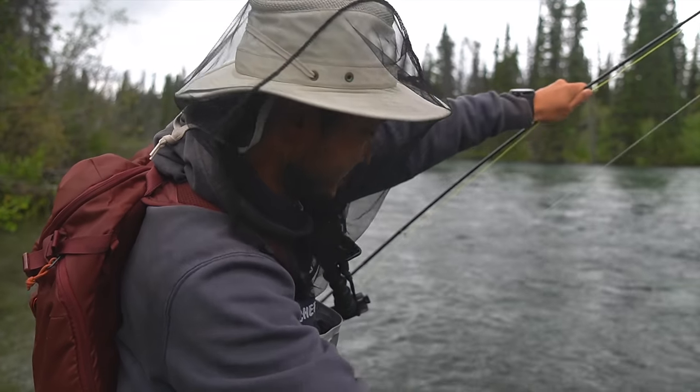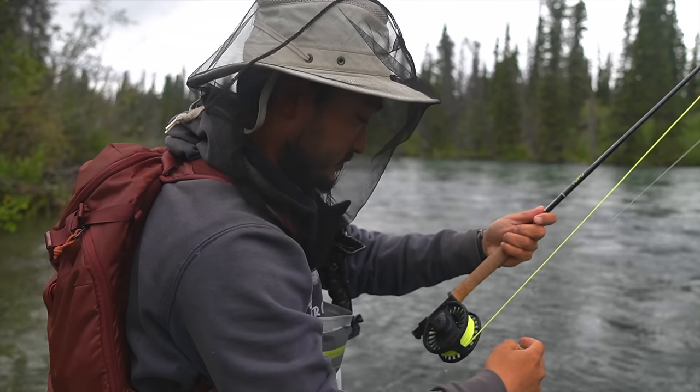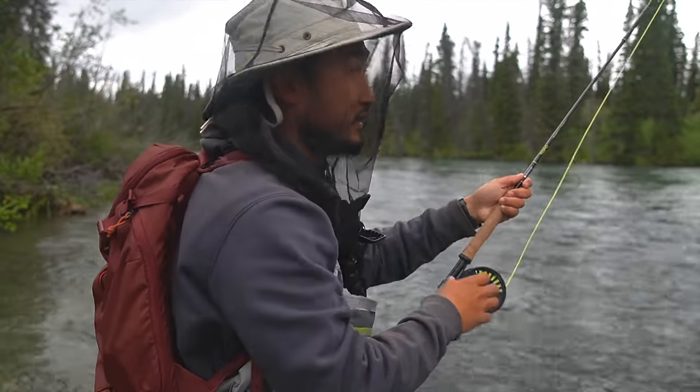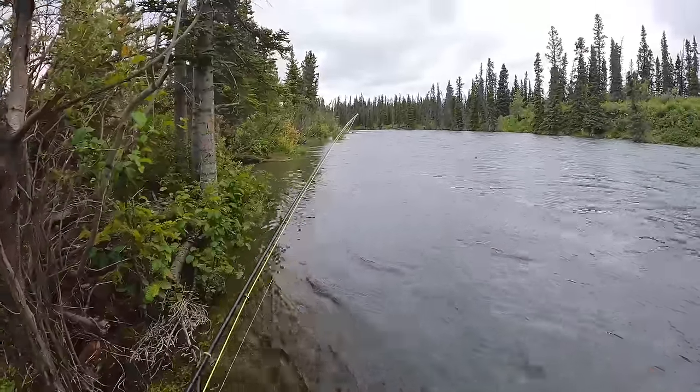Fly fishing is not really my thing. I'm not really good at it, but I usually catch fish on the fly rod. I have pretty decent luck with it. So we'll give it a shot. Let's go that way first. We'll go upstream to start with.